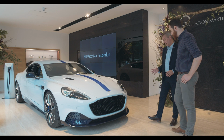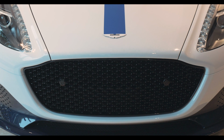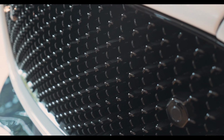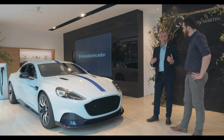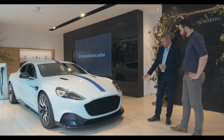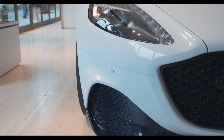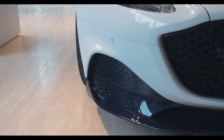Yeah, so 4 main features really. First is the grille, so the grille looks beautiful. It's still based off Rapide AMR, but obviously the cooling requirements are different, so there's a lot more blanking. So this is 40% blanked, which meets our cooling requirements, but also improves the aerodynamic efficiencies. We have these areas at the front of the car here on the front splitter, which again, stylized, but allow air to bleed into the wheel arch. So again, improving our efficiency.